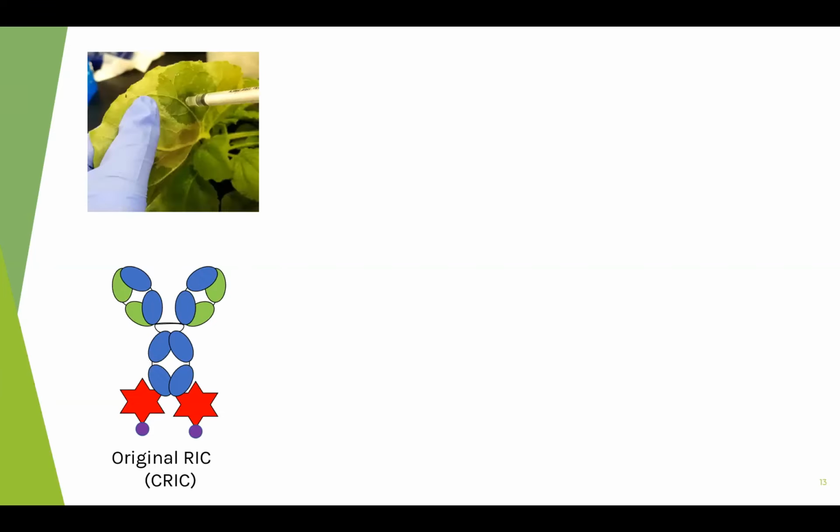First, we start in the lab by creating a plasmid that contains the genetic blueprint in order to create our recombinant immune complex. We then take these genetic elements and put them inside a bacterial transfer vector that does the job of shuttling our genes from the lab to the plant cells. In this case, we use plants as a little factory in order to take the blueprints, create the protein, and then we purify the protein from the plant.